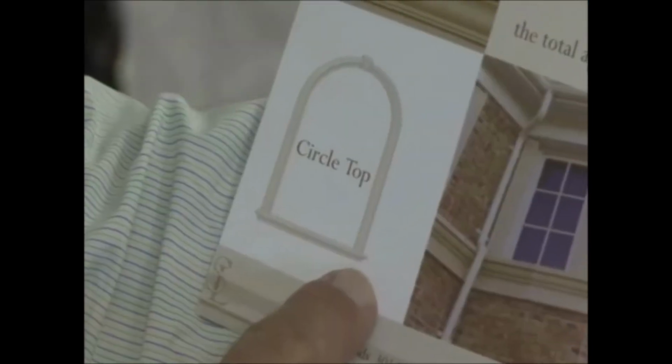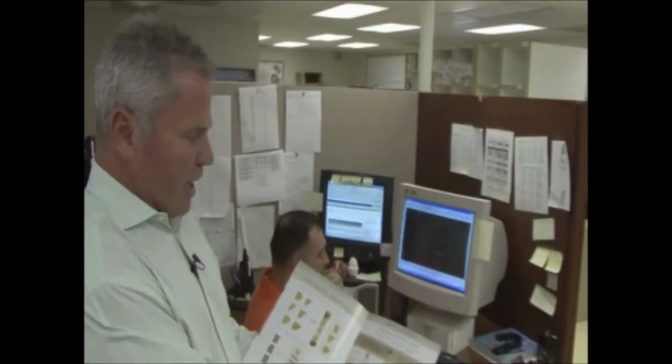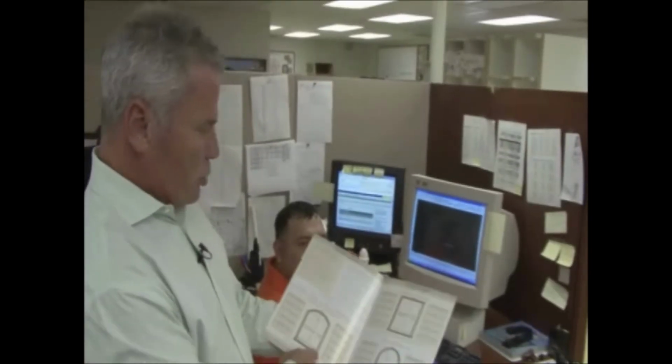We're going to choose the shape of the window first. In this case, we're picking the circle top window. And once he chooses the circle top, then we're going to go through and choose profiles for the sill. We've got a profile that goes to the surround, and we've selected a keystone that we're going to put in there. The next thing we're going to do is determine the control dimensions.